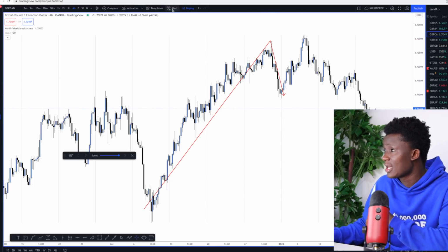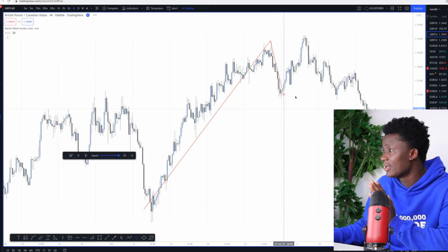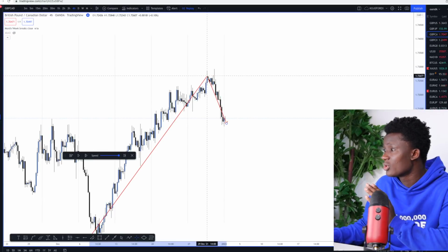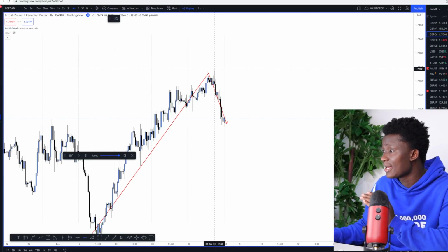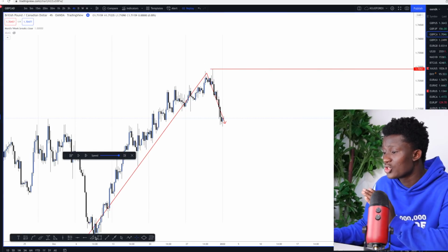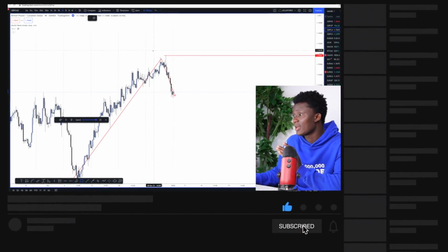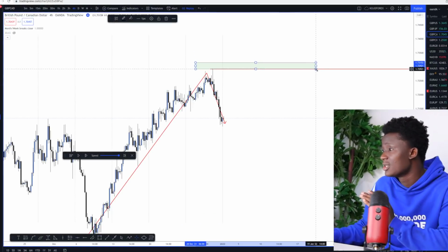So in a normal circumstance, as you have observed here, the resistance has been created here. So with that resistance created, what do you want to do as a trader? You just want to put that resistance mark on the top of the range, just like this. And anytime the market comes into that top of the range again, you're looking for an opportunity to short the market within that range, just like this, right? You're looking for an opportunity within this range to short the market.